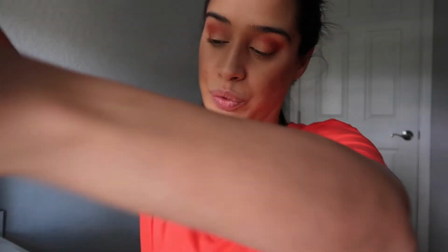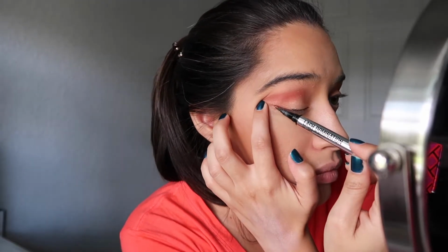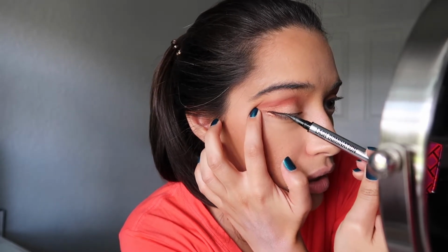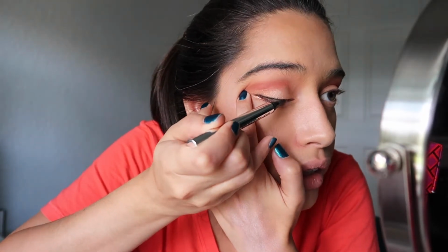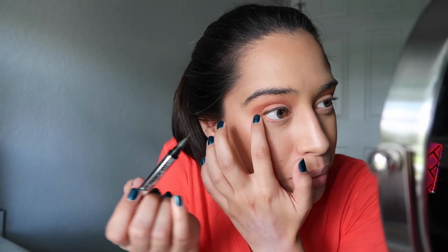Actually, I'm gonna have to use my bigger mirror. You guys already know the struggle when it comes to eyeliner. Let me flip this over because I need to really be able to see my eye. Okay. And I know that you're not supposed to tug on your eyelid, but I do it because I'm blind. And I have to close my eye to be able to really get in there.